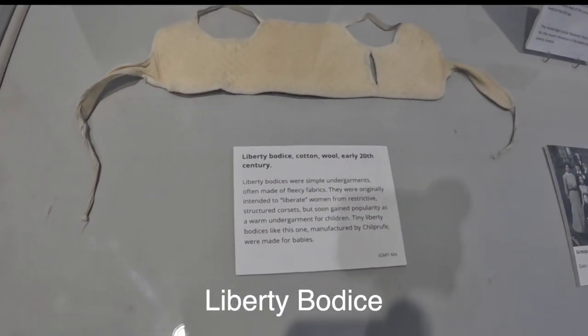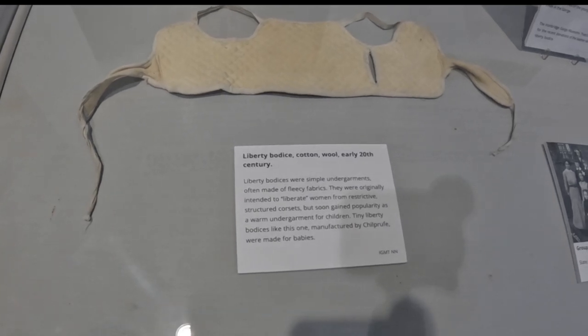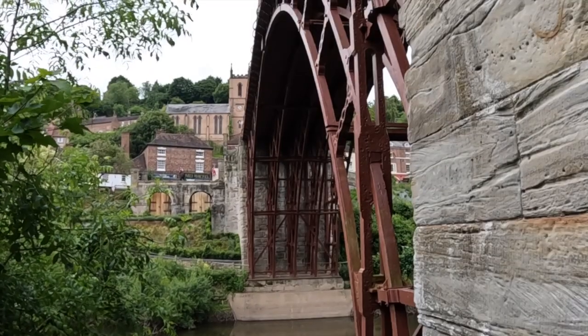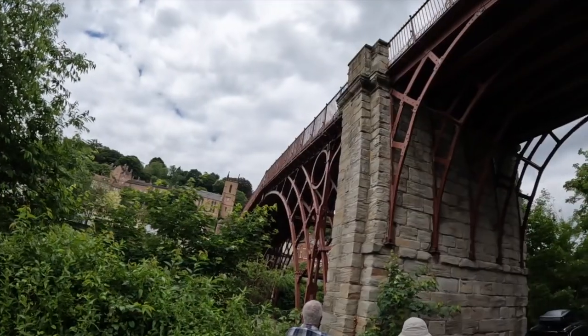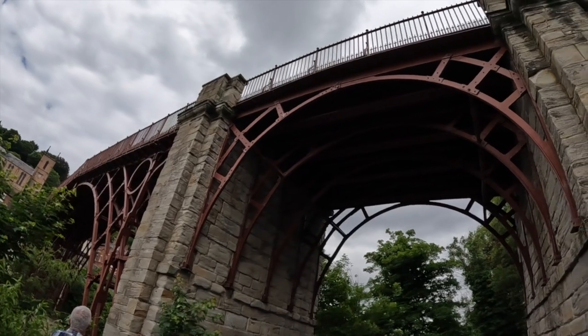Liberty Bodice, what's that? It was designed to liberate women from restrictive structured corsets, but then gained popularity as undergarments for children. Imagine that. The design is very pretty. Yeah, those bracelets are bad.